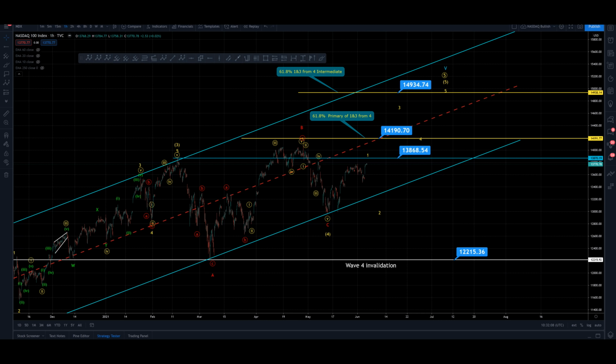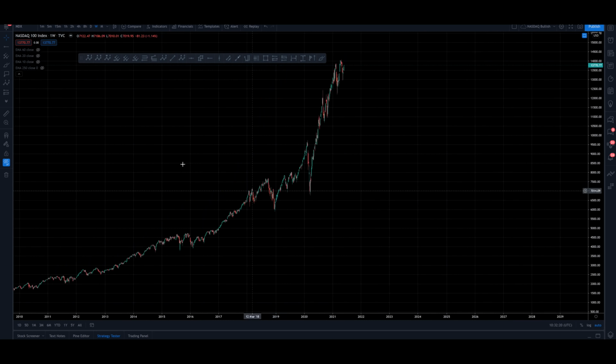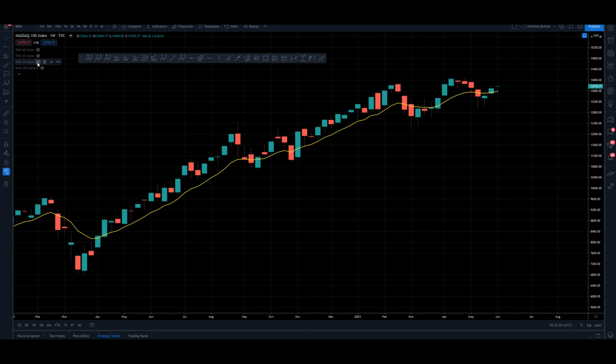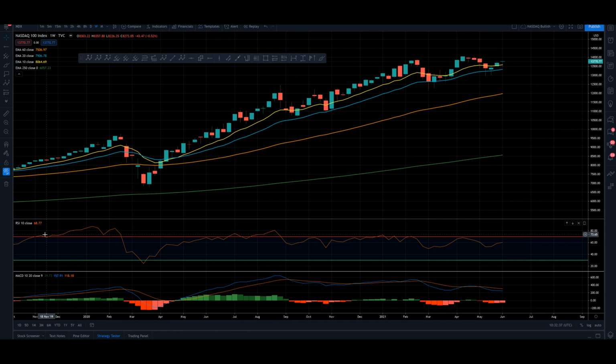So there you go. Right then, let's get through our basic technical analysis quickly. Let's just clear off the Elliott wave count and come to the weekly time frame. For the moment, we're going to zoom in on the more recent price data here. Then we're going to bring up the 10 exponential moving average in yellow, 20 in blue, 60 in orange, 250 in green. We're then going to bring up our momentum indicators. We have an RSI set to a 10 close with the green 30 level representing oversold and the red 70 level representing overbought. We have a MACD with a short-term moving average in blue, which is a 10, and a long-term moving average in orange, which is 20.